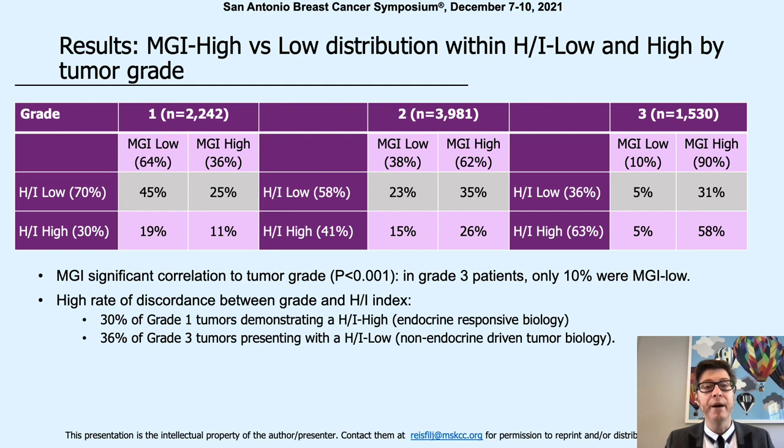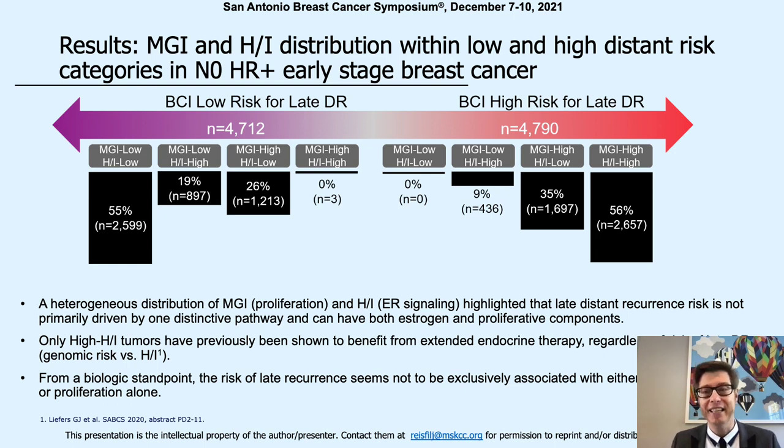Now, for the HI ratios, there was a lot of discrepancies between grade and the HI ratios. For instance, only 30% of grade 1 tumors had an HI ratio that was high, whereas only 36% of grade 3 tumors had an HI ratio that was low. The authors next investigated in node-negative, ER-positive early-stage breast cancer patients how MGI and HI indices were distributed in patients classified by the breast cancer index as having a low risk of late relapse on the left or a high risk of late distant relapse.